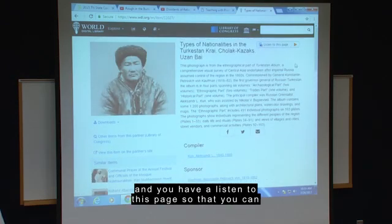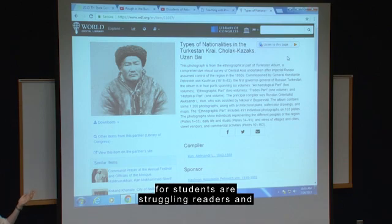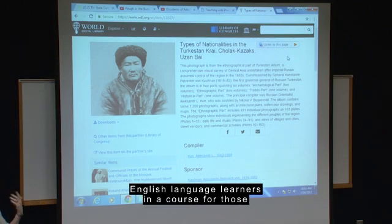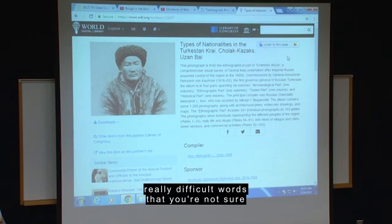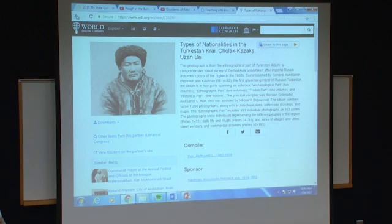And you have a listen to this page option so that it will read the page for you. And so this is, of course, great if you have students who are struggling readers or maybe English language learners. And then, of course, for those really difficult words that you're not sure exactly how to pronounce, this can give you some idea. So yeah, it's a pretty helpful resource.